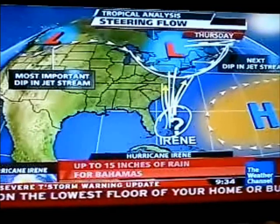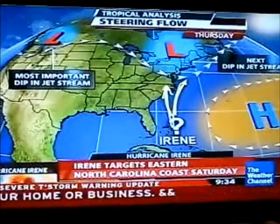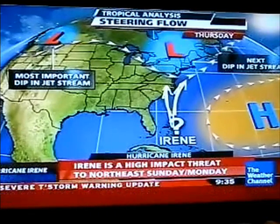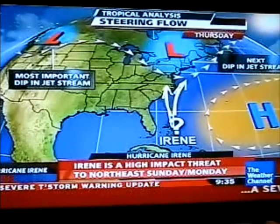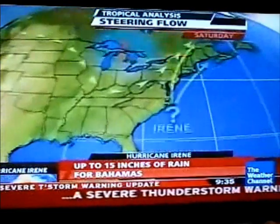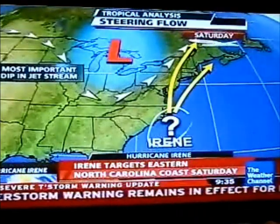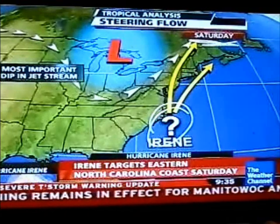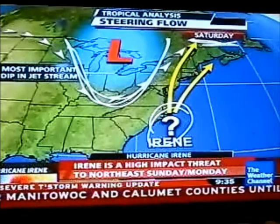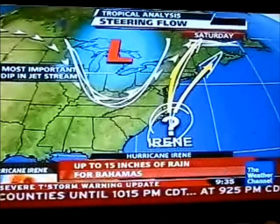So we're representing the fact that you can't rule out a direct hit on North Carolina. Or does it glance off to the east? A weaker influence would take it farther east, the stronger influence would take it farther west. And then we have the most important dip in play here, which comes along in the Saturday time frame, with Irene in the vicinity of Cape Hatteras. And now this dip, the computers are indicating it's going to set up farther back, and that's why there's the concern for the hurricane doing either one of those.